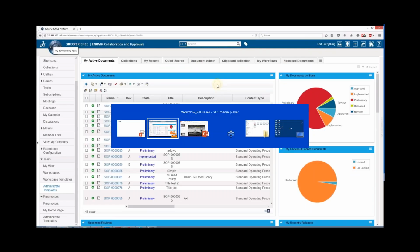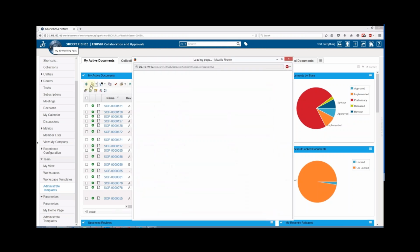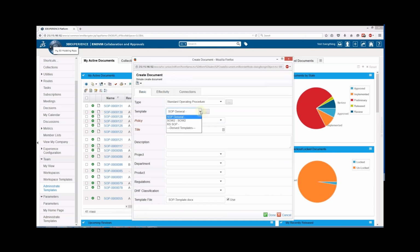So let's take a look at a piece of this in action. What I'm looking at now is my active documents. If I go to create a new document, we're going to see that I have the ability to create this document based on a type and template. And here I can say this is a document using the SOP general template. That gives it a specific policy that dictates the kind of workflow kickoff that's going to take place.